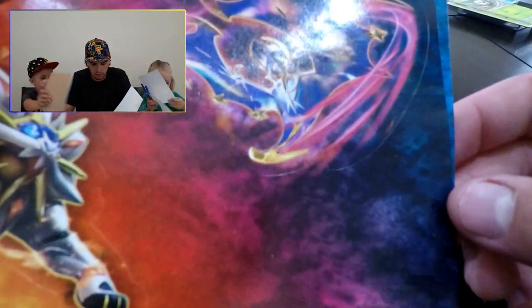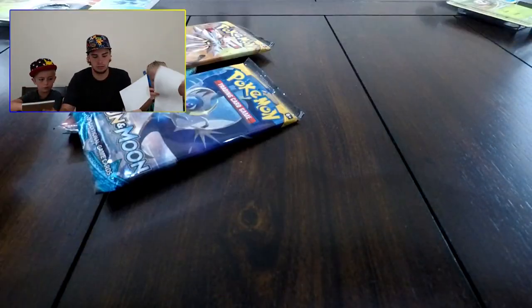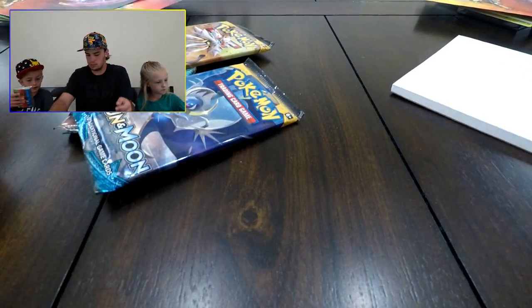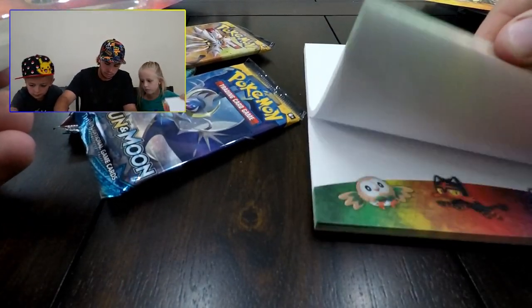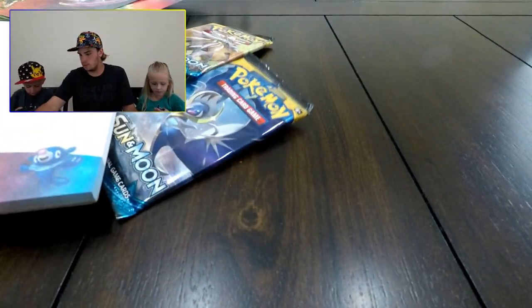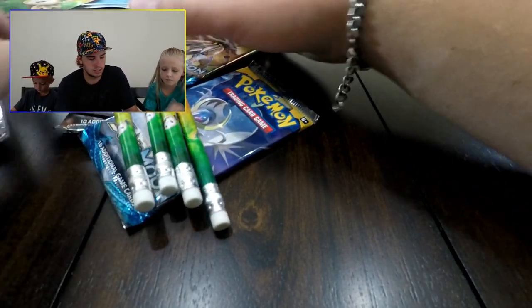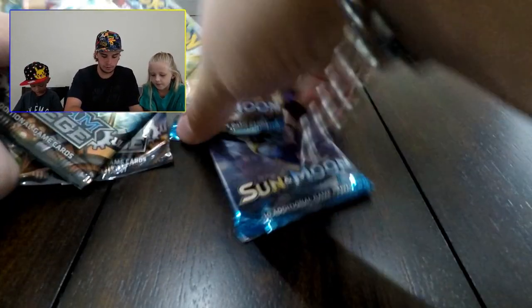I can't remember what those guys are called. Notebook. Oh, I got a book. And then a notebook. Do you remember her name? I can't remember her name. I got a little notebook. Okay, so we got those stickers, a little binder, little notebooks, pads of paper, a bunch of paper, little collector binders, another binder. Okay. Well, let's put all this stuff up here, all the pencils, notebooks, and stuff. Let's start opening some packs.